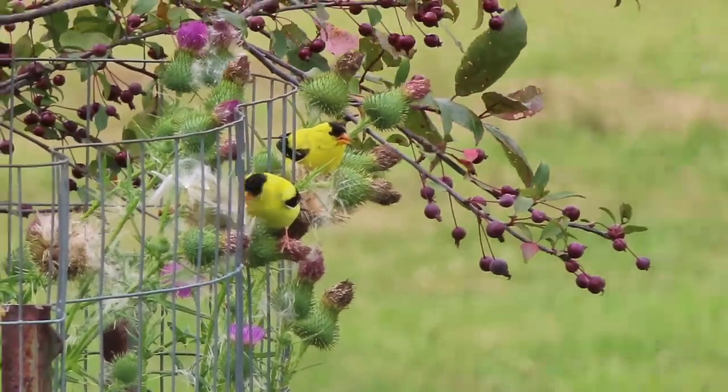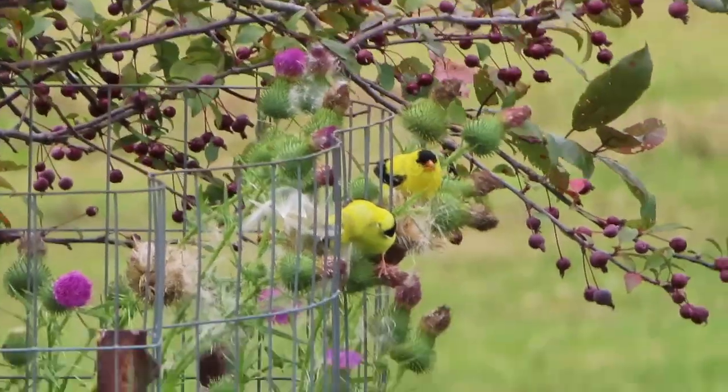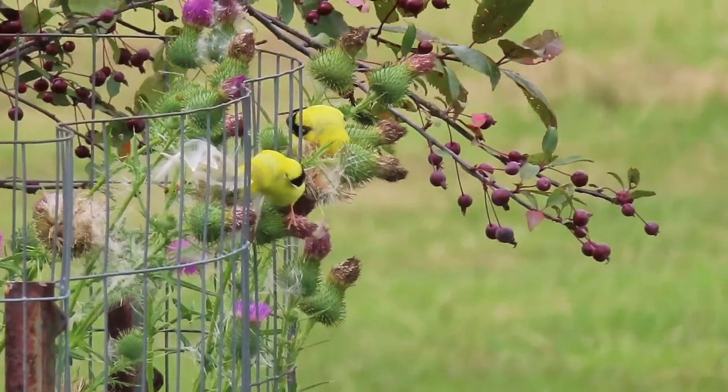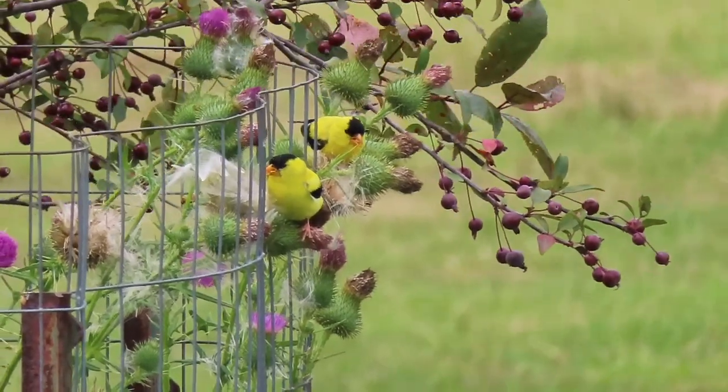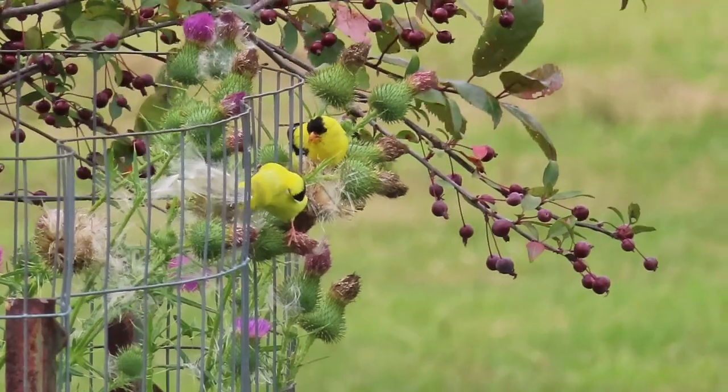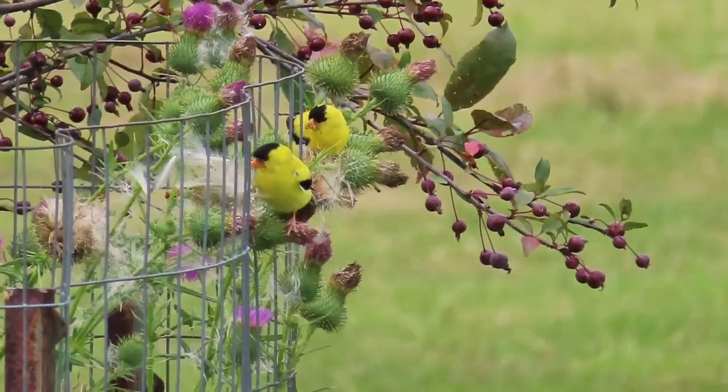Now the female looks like that basically all year round. The only real change for her between winter and breeding plumage is that the pale yellow feathers in her apron area are replaced with the same bright golden feathers that these guys have all over most of their body.